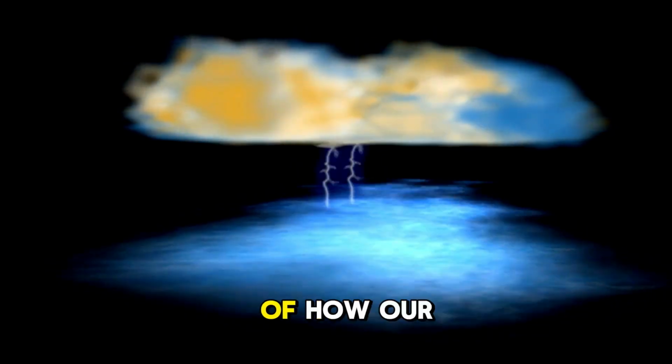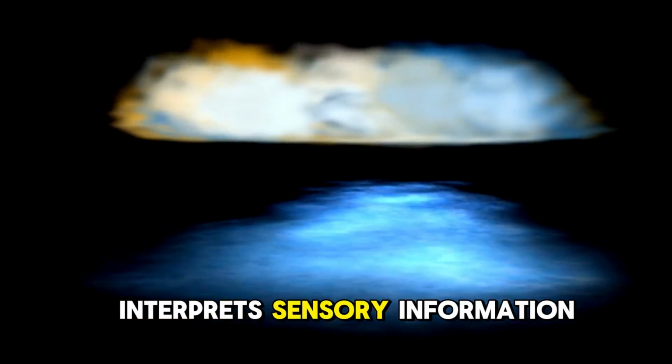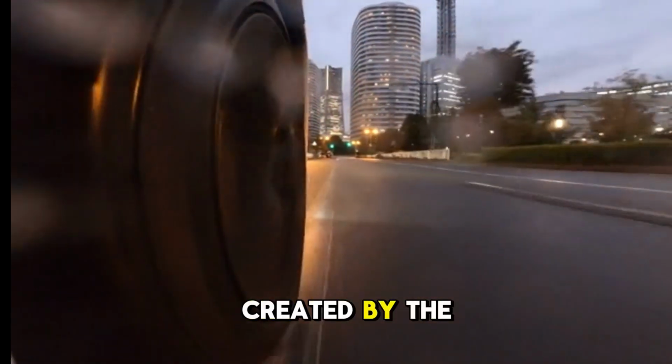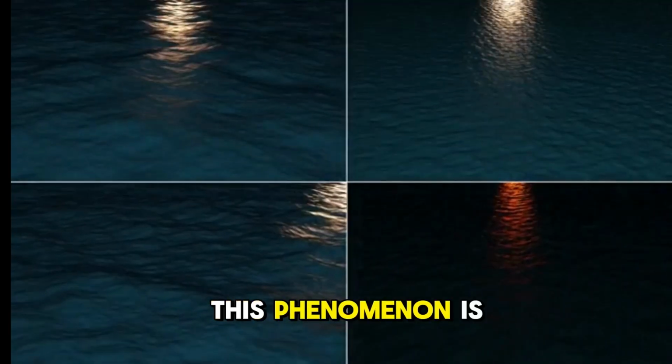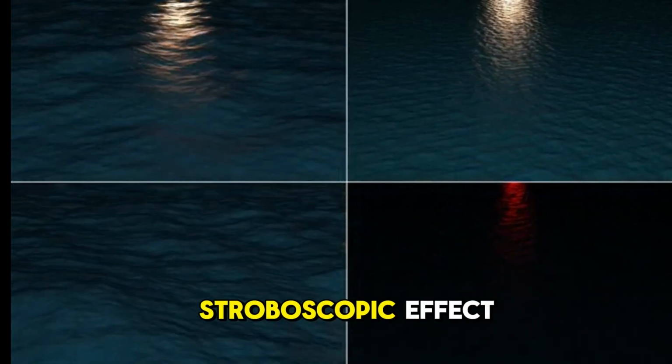It's a stunning example of how our brain interprets sensory information. It's not seeing reality as it is, it's constructing a narrative based on the data it receives. This isn't CGI, it's a real-time brain illusion created by the interplay of light, water, and our own visual processing. This phenomenon is known as the stroboscopic effect.